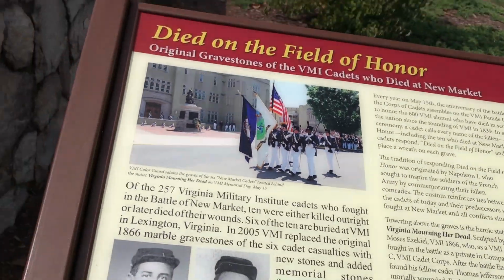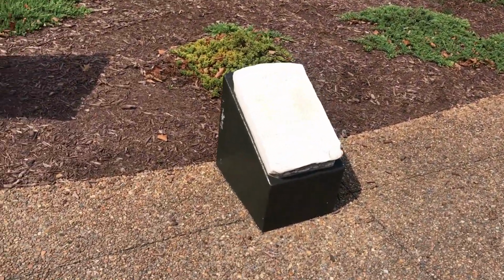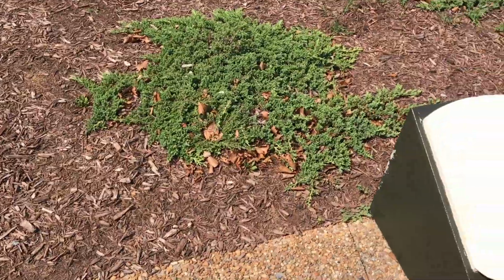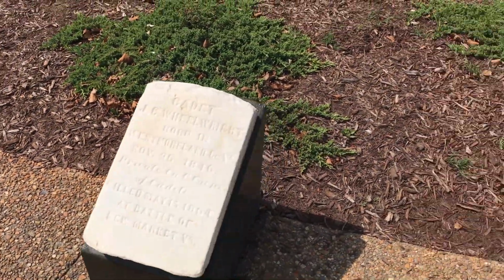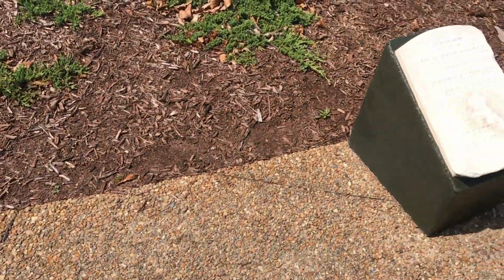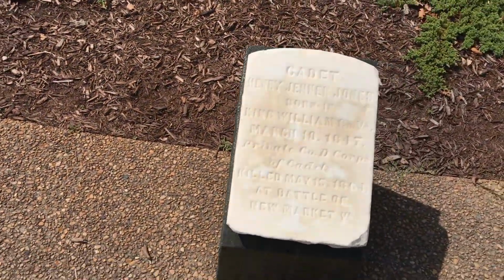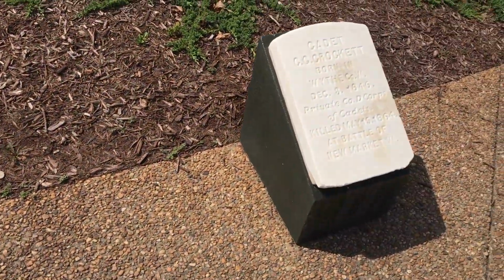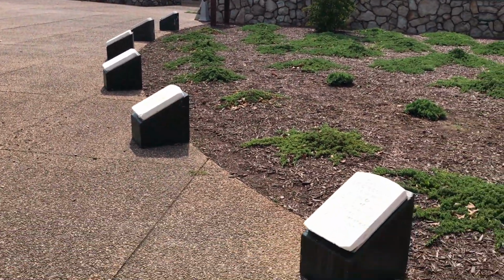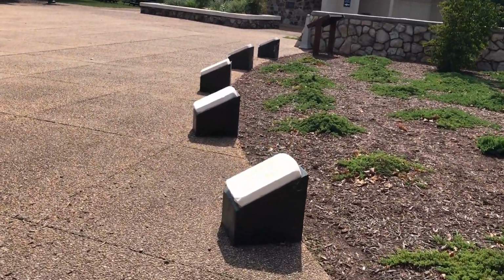VMI turned over those original headstones to the Virginia Museum of the Civil War. And here they are right in front of the museum. Here we have C.F. Atwill, J.C. Wheelwright, Thomas Jefferson, W.H. McDowell, Henry Jenner Jones, and G.G. Crockett. Now keep in mind there were 4 more cadets that ultimately died because of their experiences here at Newmarket. But these are the original headstones of the 6 cadets now interred at VMI.